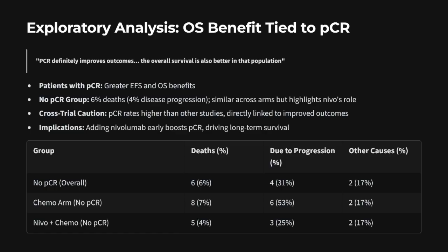So the really important thing here is that we know pCR definitely improves outcomes. In the patients who've had this pathologic complete response, the EFS benefit is much greater, and so too in the exploratory analysis that was presented at ASCO this year, we see that the overall survival is also better in that population that has had a pCR. So to answer the question, how does adding nivolumab early improve survival? I think it's by an improved pCR rate.